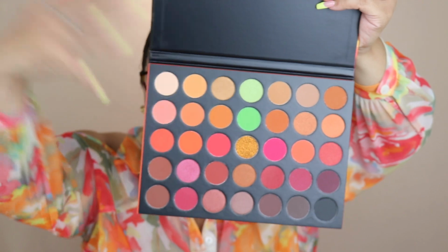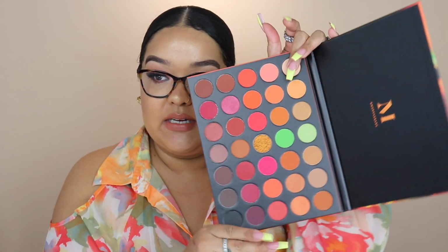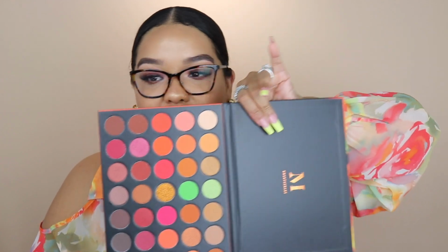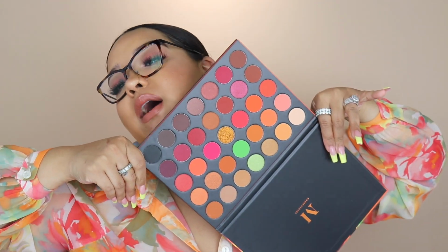You can do neutral. You can do bold. You can do smoky. You can do everything. You feel me? I really, really like it, and I'm not going to touch it and mess it up. I'm sure there are plenty of videos with swatches and stuff, so I won't get into all of that. But I just love this palette.